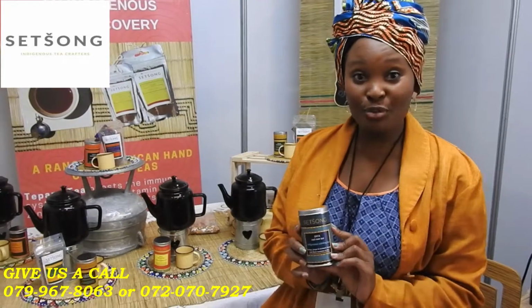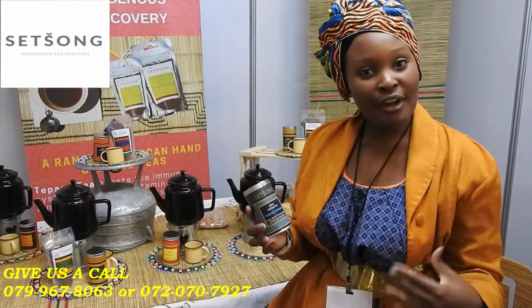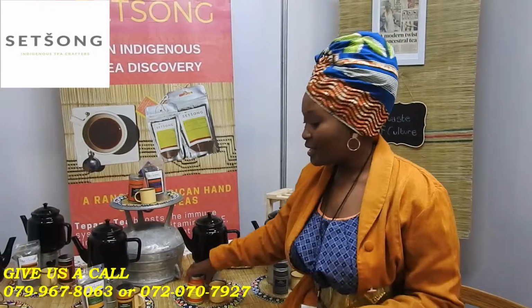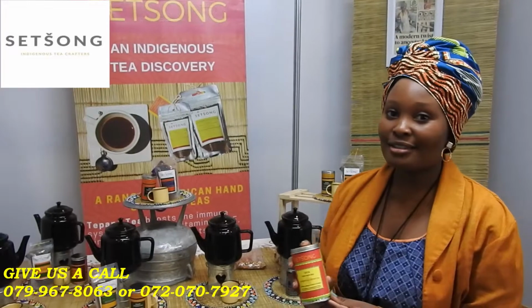And we've infused it with orange, ginger, and turmeric. It also provides calm to the body, so this is a calming tea. And then we've got it in lemon, ginger, and berry as a detox tea.